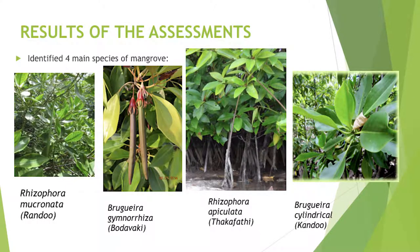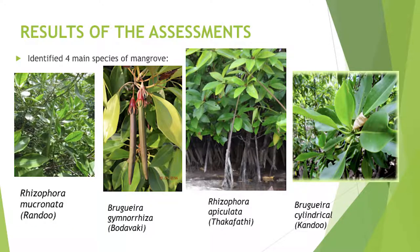If you look into the results, we measured over 4,000 mangroves populated in this mangrove vegetation, and we found that there were four main species: Rhizophora mucronata, which is Randu in Dhivehi, Bruguiera gymnorhiza, Boravaki, Rhizophora apiculata, Takapati, and Ceriops tagal, Kandu. And as you can see, they all look similar, right, with the leaves and everything.